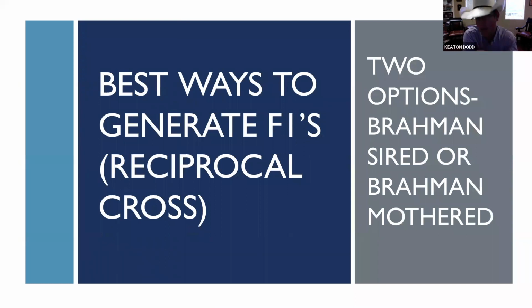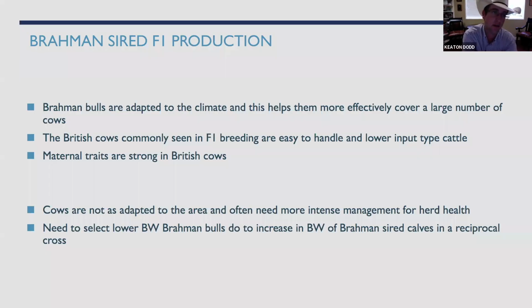Okay, now, how do you make your F1s? There's different ways to make your F1s, and I'm sure everybody's got their opinion on which one's better. I'll just tell you what I see as benefits of both in the reciprocal cross. One way, obviously, is to turn a Brahman bull out on your British-based cows, or maybe they're continental cows, to make an F1. The benefit there, that Brahman bull is more adapted to the environment. He's going to more effectively cover cows when maybe the temperature and the land are making it just a little harder on maybe an Angus bull in that same situation.